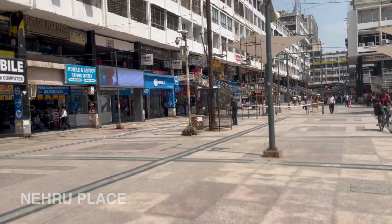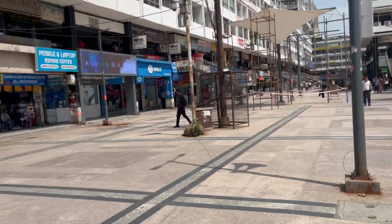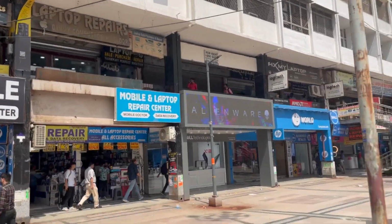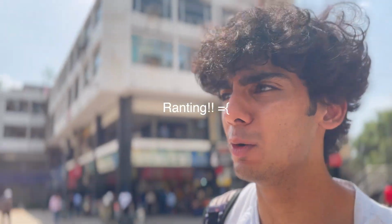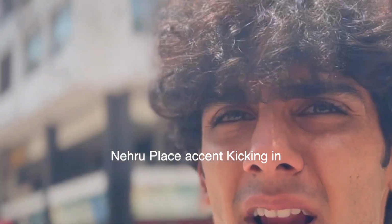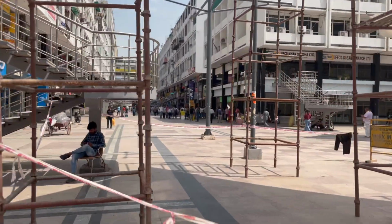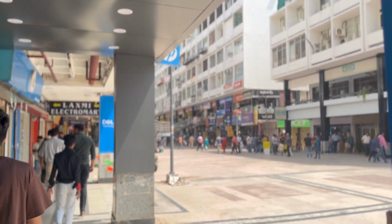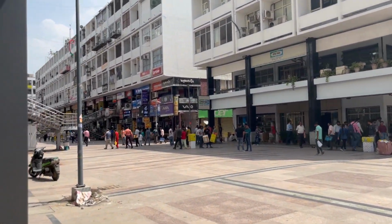Entering the markets of Nehru Place, it's a little less crowded right now. Wherever you see, you'll find mobile centers, mobile repair shops, random people asking you if you want to sell your laptop, if you want to sell your phone, if you want to get tempered glass, all sorts of things. You actually have two floors here, but the majority of the market consists of electronic things. You find food stalls also, and clothing stalls, printing stalls, some banks as well. Everywhere you see, there are just electronic stores.